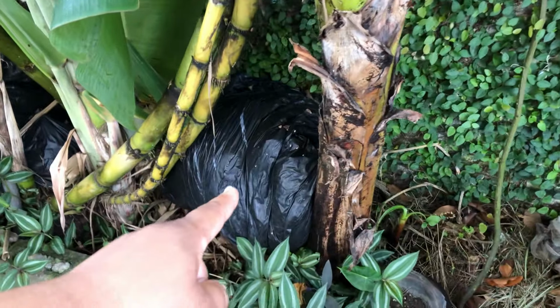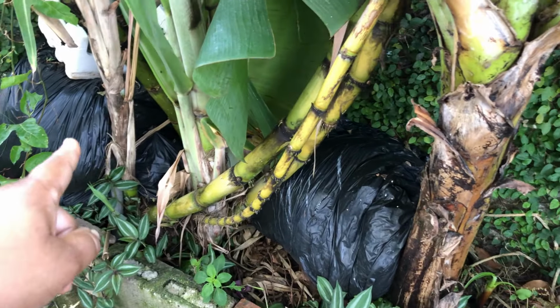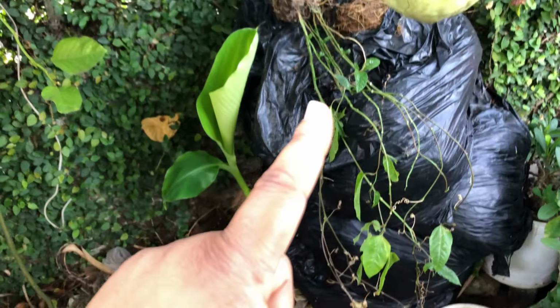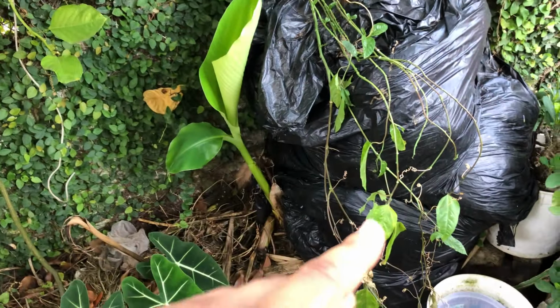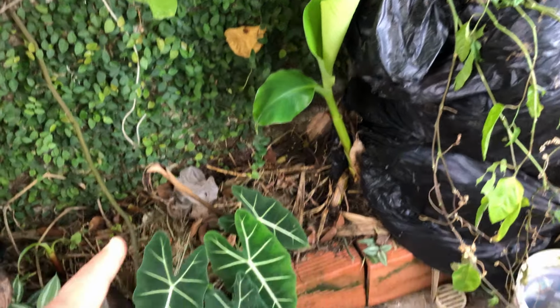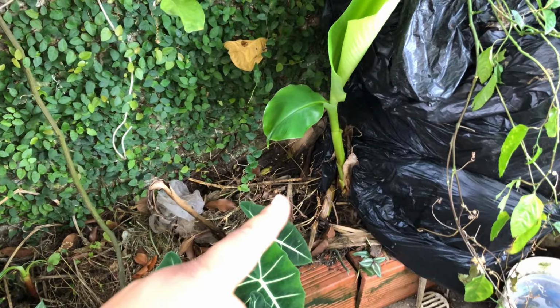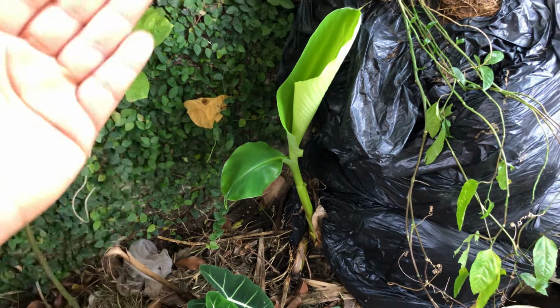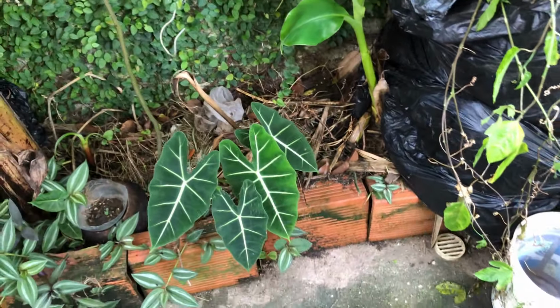Now, these plastic bags that you're seeing here, guys, these were the last set of bedding from the last meat birds. And I didn't want to get rid of it, so I just put it in plastic bags to contain the scent and for it to break down, doing its thing. Out of the two plantain suckers that I planted, this one did not come, but this one did, and I'm fine with that. It's shooting and it is doing great.